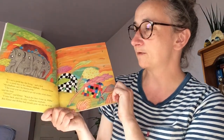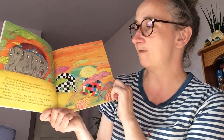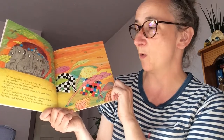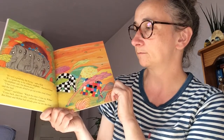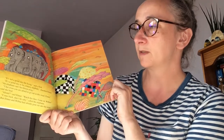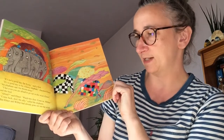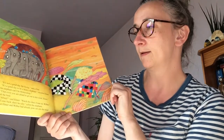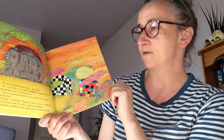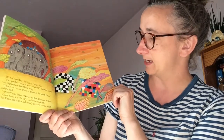"It's not a good day for flying," said a bird. "It's a good day to be a heavy elephant," chuckled Elmer. "An elephant can't be blown away." "I bet even you are afraid to go out in this wind, Elmer," said the bird. "Afraid?" said Elmer. "Watch this then. Come on, Wilbur." "Oh, come back. Don't be silly," called the elephants. But Elmer and Wilbur had already gone out into the wind.